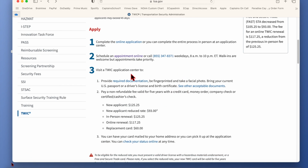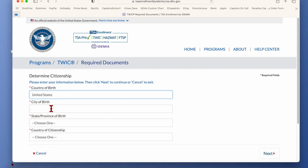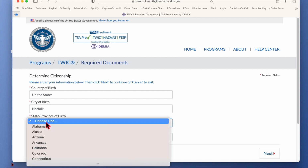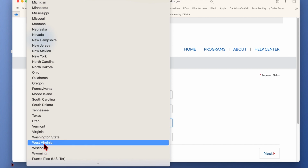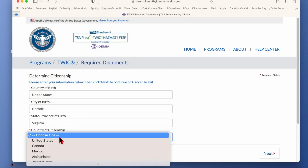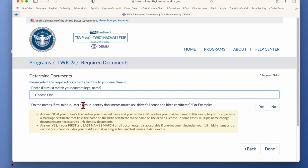When you visit that application center for your appointment, you have to provide your required documentation. So if you click on that link, it's going to ask you some questions and then tell you what you're required to have for documentation. Let's see if we can go through that here. Let's choose Norfolk, Virginia. And then I'm a U.S. citizen. So it's going to tell me what forms.